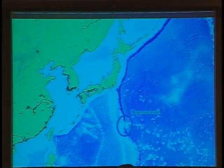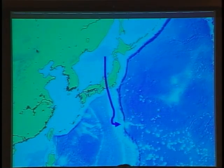Here is Ogasawara Island and the Ogasawara area. This is a place where people thought it would not be possible to extend the continental shelf because here is the plate boundary. How can one extend its extended continental shelf over a plate boundary? We made a very detailed survey here. I will show you the result of the survey.